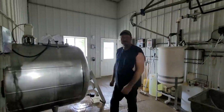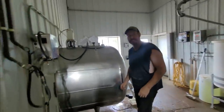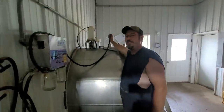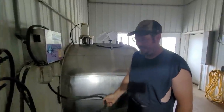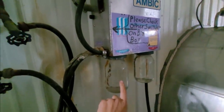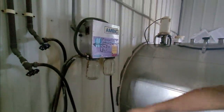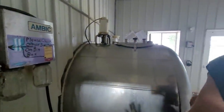The Parlor picked up today, so we gotta get the tank ready to put milk in. So this is our wash line. That puts the water and the detergent and the acid in. So these are what he will fill with the product that cleans the tank? Yeah, this one he puts the soap in and this one puts the sanitizer. So it's nice and clean in there.